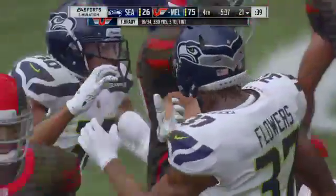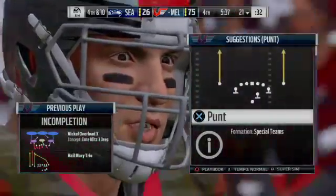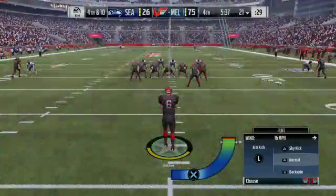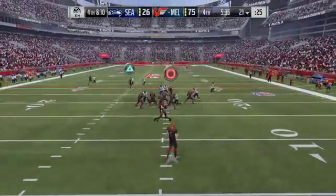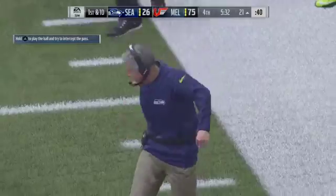Now yet another incompletion here as they fail to connect on third. And he couldn't hang on to it through the contact. Incomplete. You can tell they were hoping for a flag there offensively. Several on the sideline motioning, hey, why not a penalty? And they're going to fake it from deep in their own territory. And this is incomplete. A huge gamble, and it does not pay off. They fake the punt.